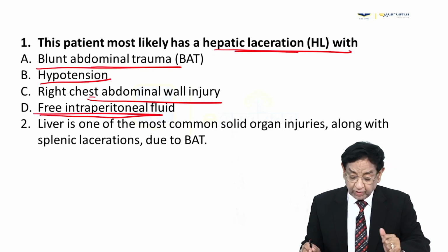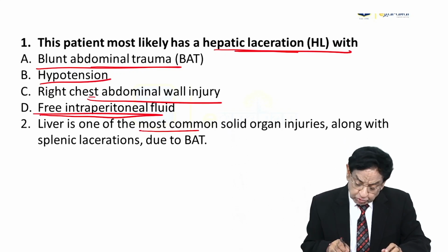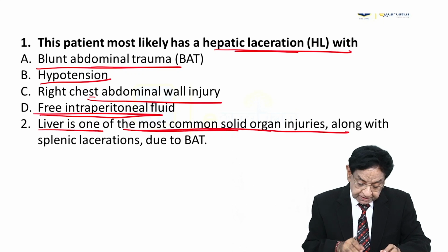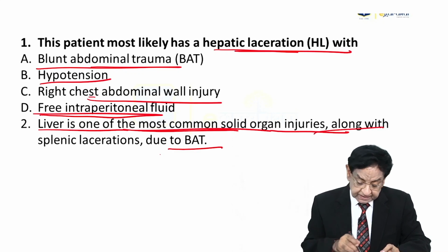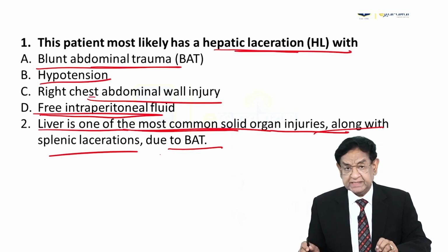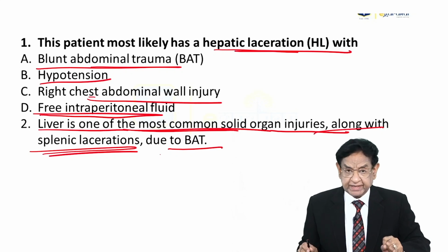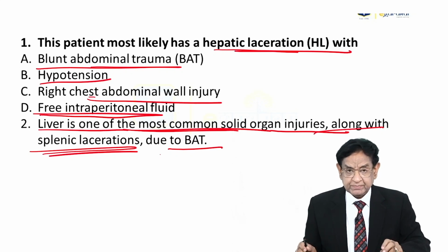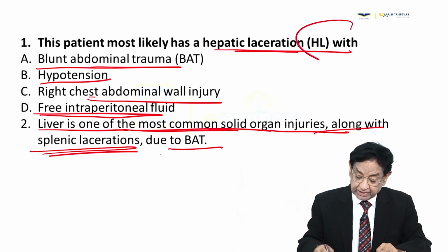Now, why is it hepatic laceration, why not other? This is the most common solid organ injured in BAT, and second is splenic laceration. Now, you are definitely going to ask me, why not splenic laceration? The reason I'll be telling you a little later on. Well, as of now, we talk about HL.